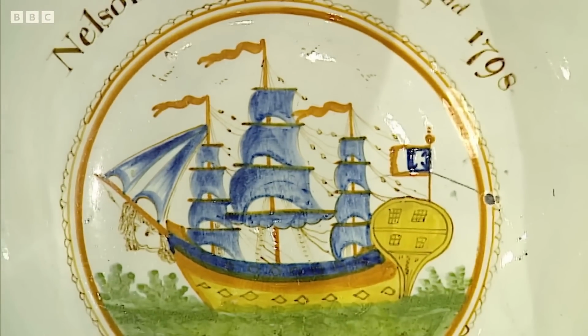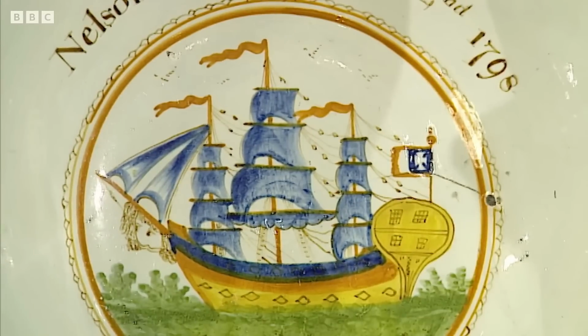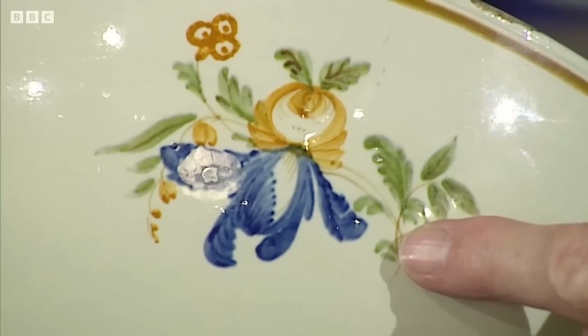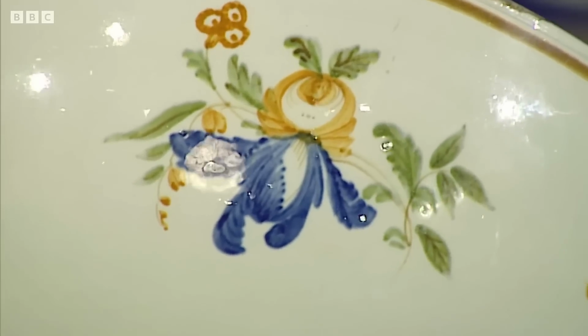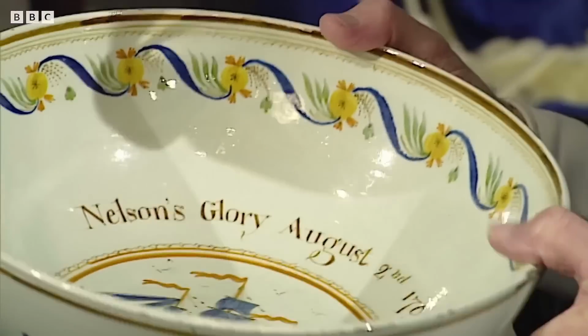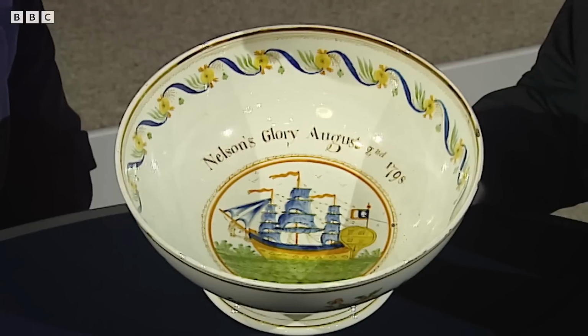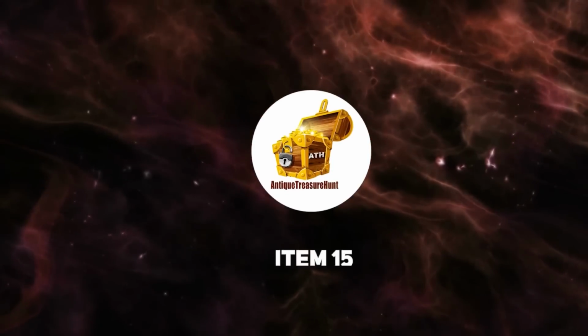This bowl, with its bright colors, is underglazed to give it so much beauty, and it lacks a mark. It is not just an earthenware, but a pearlware made in 1798. And at an auction, this bowl would be worth about £4,000 to £5,000. It's the finest bowl that I've ever seen in earthenware. I'm a porcelain man, but that really turns me on.